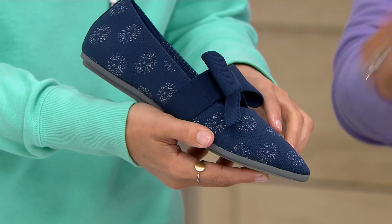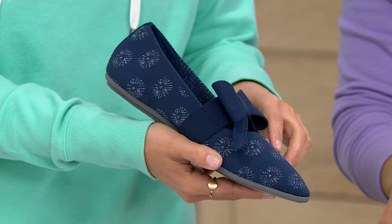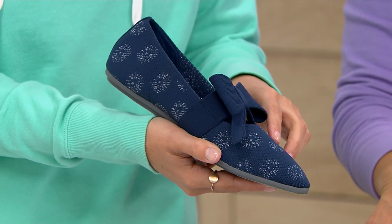Yeah, I love these. They almost look like a little sparkle, firework, or a little daisy. How great. So they started at $71. They're $31.98. No wonder they're called Feelgood.